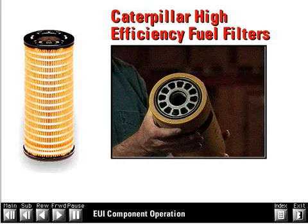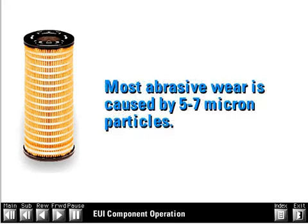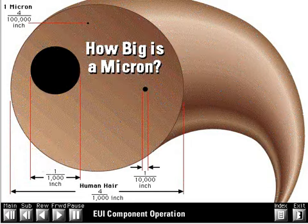Why is this fine filtration important? A recent study by a noted independent research agency confirmed that abrasive particles 5 to 7 microns in size cause most abrasive wear in fuel systems. These very fine measurements can be difficult to comprehend.